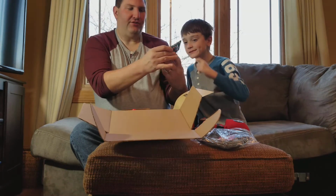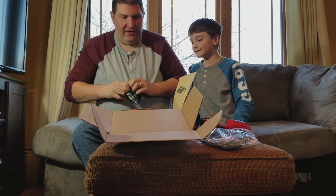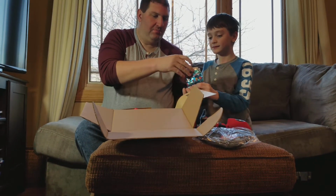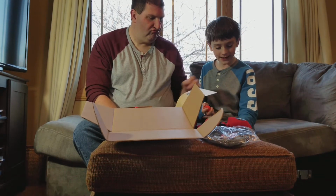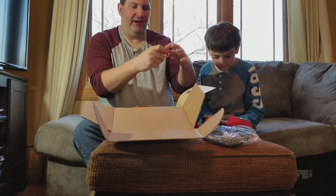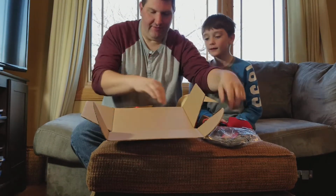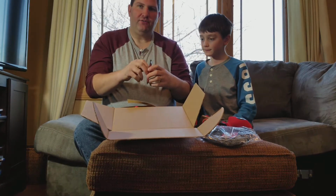Marvel Collector's Keychain here. Let's see what we get. Ooh, let's see what's on the inside here. We got Spider-Man. Okay, show the camera. Ooh, Spider-Man keychain. That'd look good on your backpack there. Okay, what else do we have in here? Let's open up these. Spider-Man.